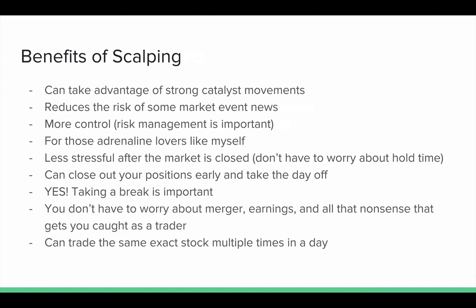It's less stressful after the market closes. For example, when I'm swing trading, I'm always looking at the news. I'm always looking at the charts for the positions I'm holding. I'm looking at what people are talking about in chat rooms because I'm anxious. I'm holding that stock and I'm worried that some bad news might come out. You can close out your positions early and take the day off.